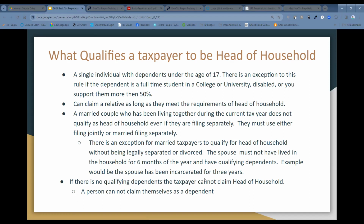This is where it slightly gets confusing, and we are going to have little cheat sheets on our computers for you. There is an exception for married taxpayers to qualify for head of household without being legally separated or divorced. The spouse must not have lived in the household for 6 months of the year and have qualifying dependents. Some individuals have spouses that have been in prison, have been incarcerated, or they just took off. Thankfully, the IRS said, listen, if you don't know where they are or they've been incarcerated for, you know, more than 6 months of the year, instead of filing together, you can file as head of household. This helps a lot of individuals that come here where the significant other may have just taken off, and this helps them get a credit instead of losing credits filing separately.